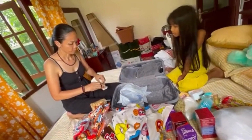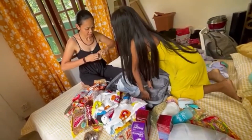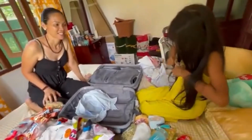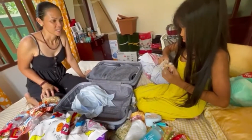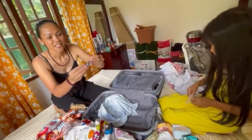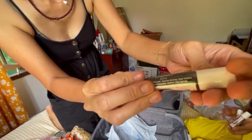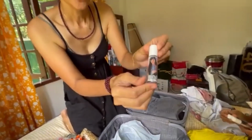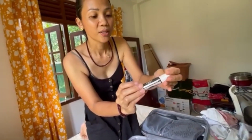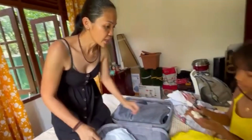Let's see. It's so very nice feeling to receive goods from our family, especially. Okay, let's take out one. Oh, let's see. Come on, guys. This is Agnes Lip and Cheek Tint Cherry. Look. This is exclusive for my sister, so this is one of her business. So now she's giving this to my daughter. Can you try one, Diana?